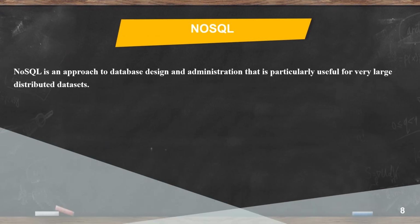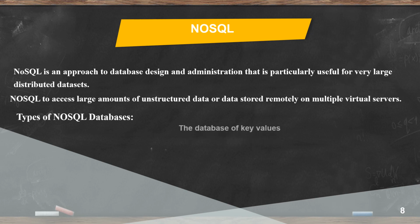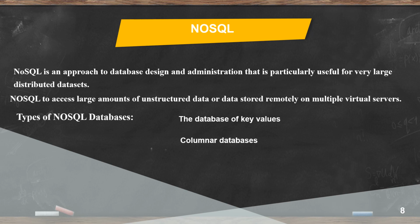NoSQL is an approach to database design and implementation that is particularly useful for very large distributed data sets. NoSQL is used to access large amounts of unstructured data or data stored remotely on multiple virtual servers. The types of NoSQL database: we have key-value databases, columnar databases, document-based databases, and graph-oriented databases.